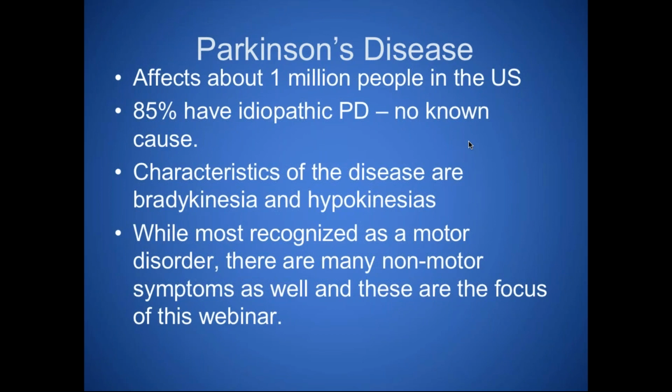So what's the origin of symptoms in Parkinson's disease? Well, the classic pathological findings in Parkinson's disease are the loss of pigmented neurons in a section of the brain called the substantia nigra pars compacta.